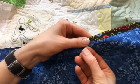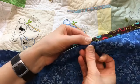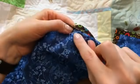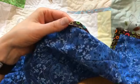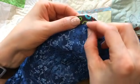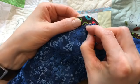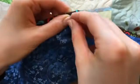Oh wow, you guys, it feels like it's been forever and ever since I've done any binding. So I'm kind of coming up in a spot that's going to be covered. All right, and then I'm going to cover that up. All right, let's just go around this starting point twice.